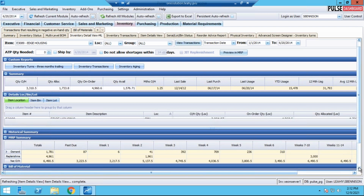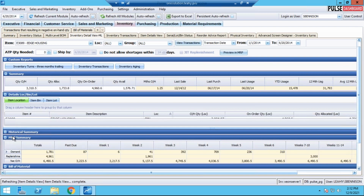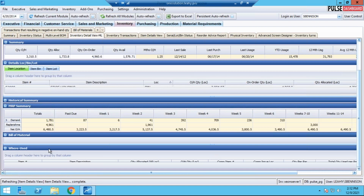We've got an MRP summary here, and then a bill of material, which is kind of a flat bill. It's not a multi-level bill. It's just a single level bill of material. And then all parts have a where used. So that area of the system allows you to have access to what's happening with a part, and can give you any kind of information that you're looking for on a part without having to go back into Macola and look for the right Crystal report that it's on, and dig and dig and dig.